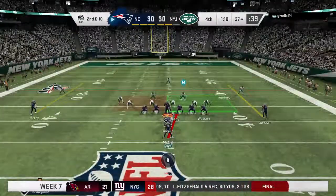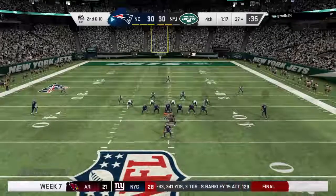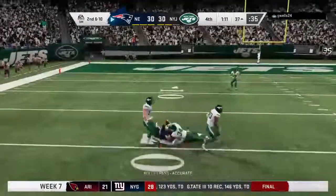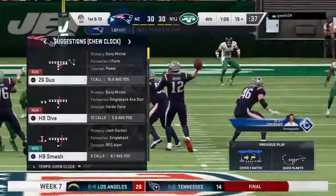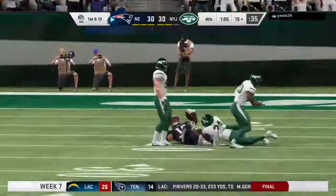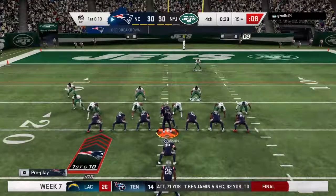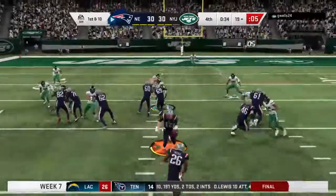So after the run for no gain, here's 2nd and 10. Brady to throw. To Gordon, out left. And inside the 20 before he's brought down. That one good for a first down pickup of 18 yards. Haven't heard much from him all night, but welcome to the party, making his presence felt in a big way. They've kept him under wraps all night long, but boy, did he find a great time to bust out.